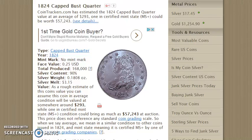Alright, so number ten here is the 1824 capped bust quarter, and these have a base of $293, but can be worth over $50,000 in high MS conditions. As you can see, they have a fairly low mintage, so that's one of the reasons why they're such a high starting for the top 10. Usually you'll start at around 1,000 or 2,000.